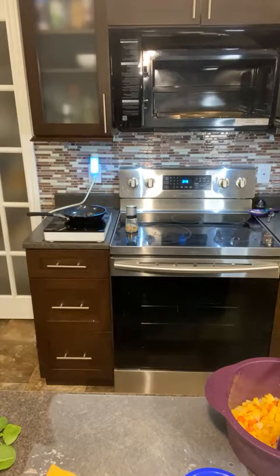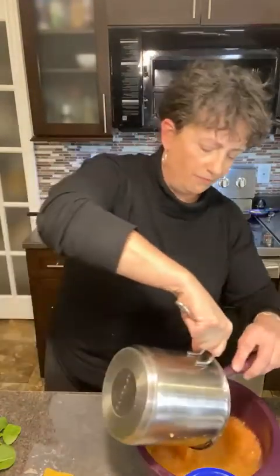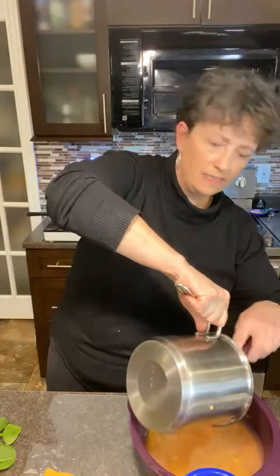Sorry, I couldn't have done this earlier because I would have picked the pot up and swirled it around and made a giant mess. Okay, so we have got right now 5 cups total, so that's going to be my 4 cups of water-ish.